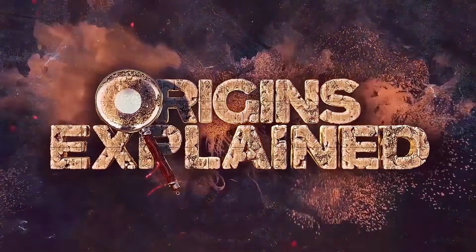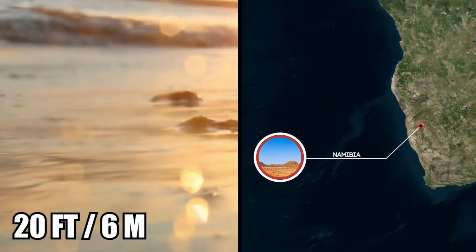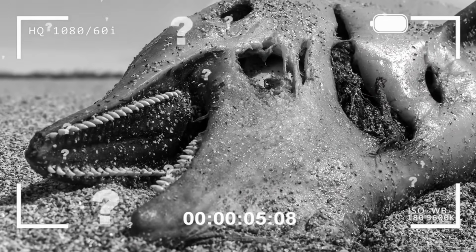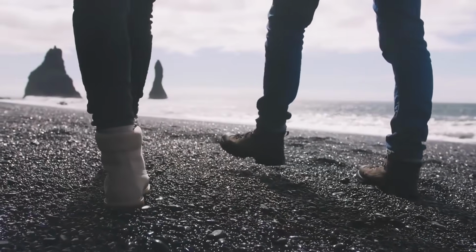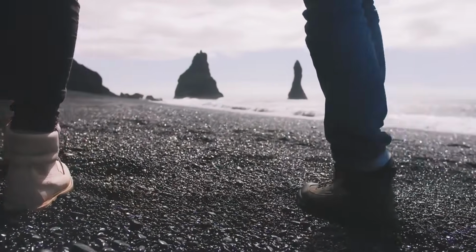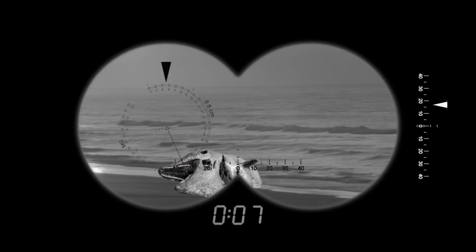Creature from the deep. On a beach in Namibia, a bizarre creature roughly 20 feet long washed ashore, and ever since this strange creature was discovered and photographed, people all over the world have been speculating as to what kind of animal it could have been. The creature was discovered by scientists from the Namibian Dolphin Project as they wandered along Sandwich Harbor in Dorob National Park. They noticed something unusual high up on the beach and went to investigate.